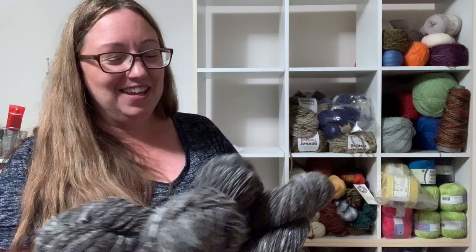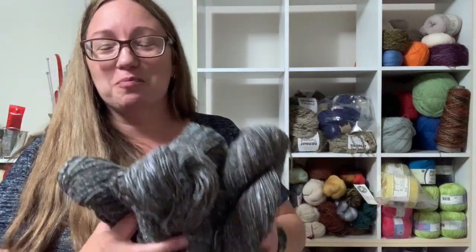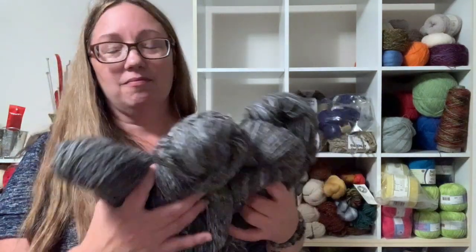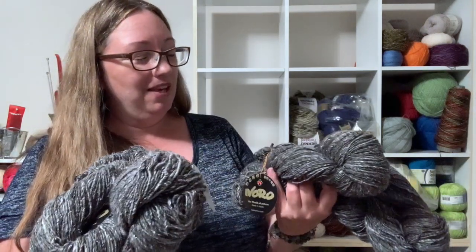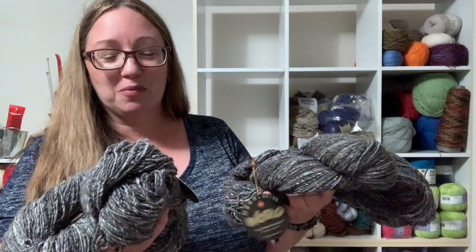Noro. Sorry guys, I'm not going to edit all these little mistakes, little bloops. They're going to stay in, so you'll just have to bear with me.